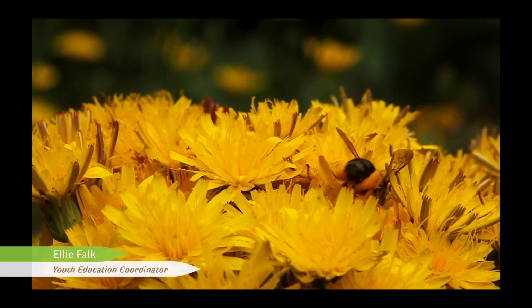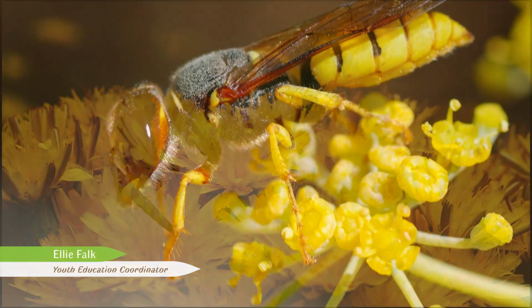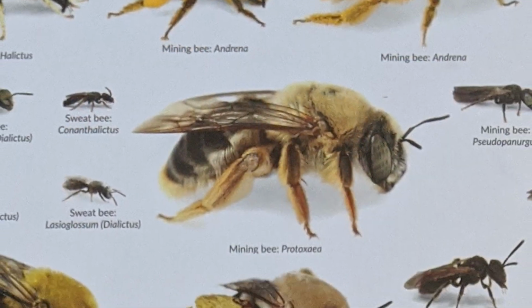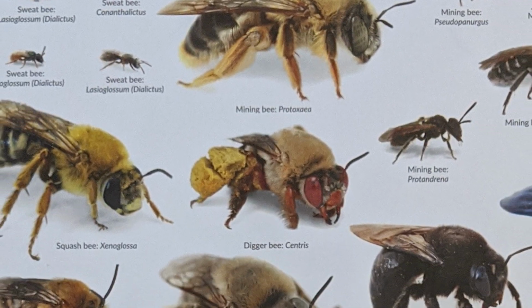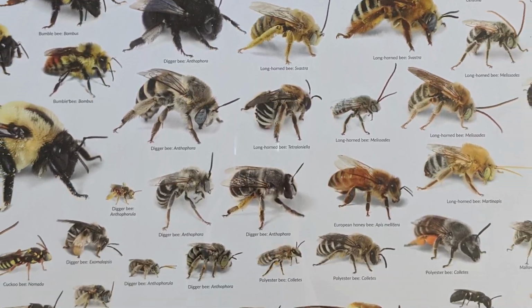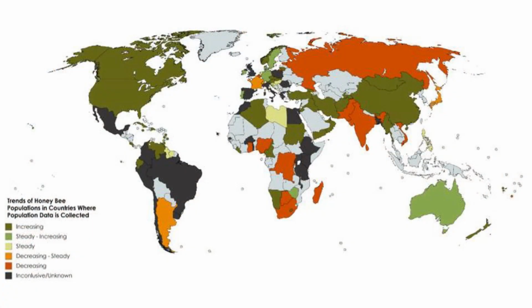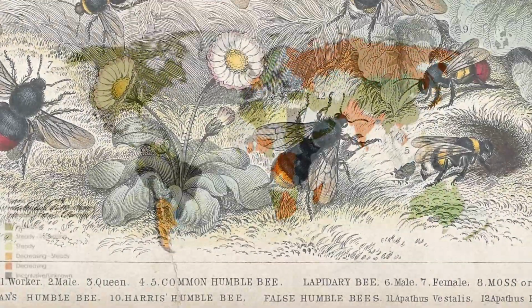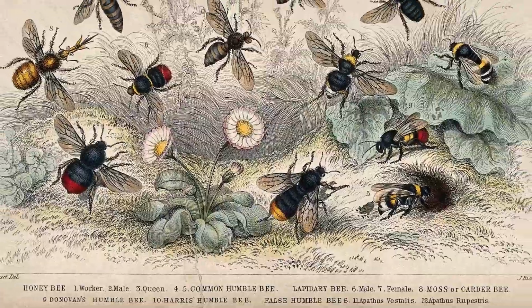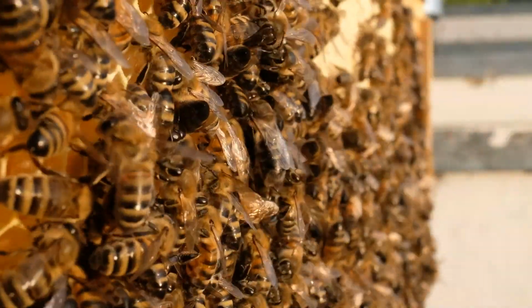Bees are a type of pollinator closely related to wasps and ants, and as we just learned, they are pollinator champions. There are over 20,000 species of bees around the world, and they can be found on every continent except for Antarctica. In the US, there are 4,000 species of bees. When we think of bees, we most often think of honeybees and their hives.